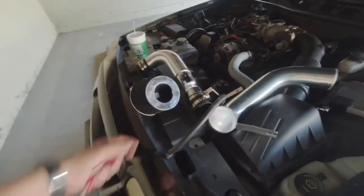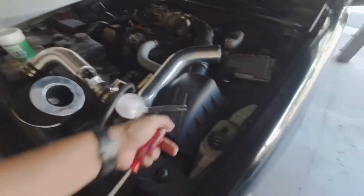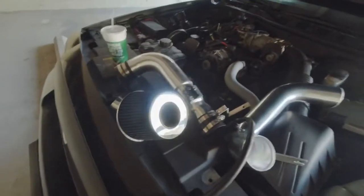So we got this one from eBay, and see if it fits on to replace the stock one. Just has a bolt over there for the clamp, another clamp here, and the two nuts right there. And we tried it before with a couple buddies, and well, you'll see.